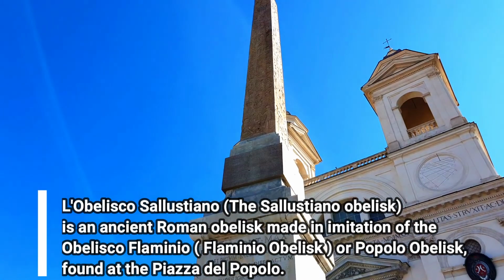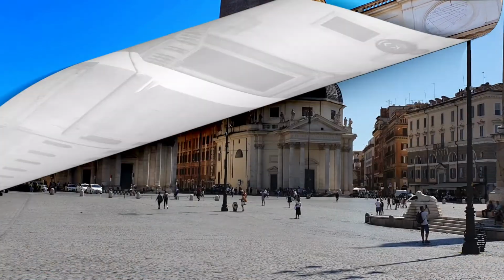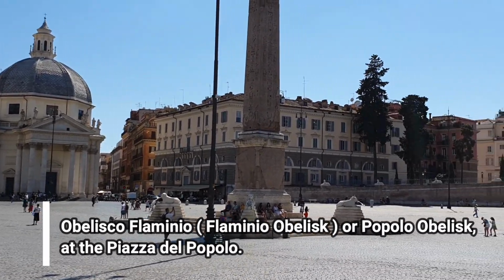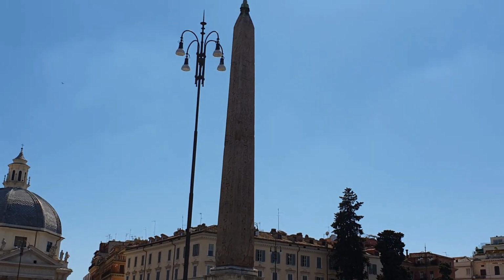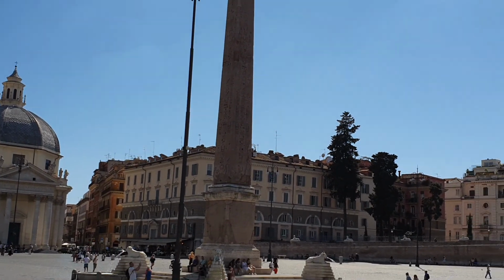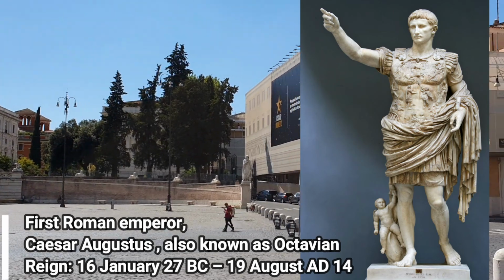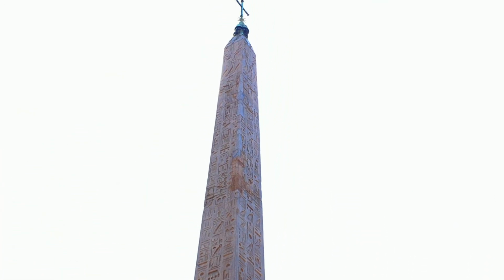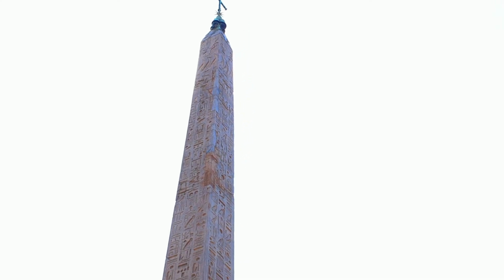Like I said, the Sallustiano obelisk is a Roman copy, actually an Aurelian copy because it was constructed during the reign of Emperor Aurelian. It's smaller than the original, which is called the Flaminio obelisk or the Popolo obelisk, which is found at Piazza del Popolo. An obelisk from ancient Egypt brought to Rome by ancient Rome's first emperor Augustus in 10 BC as a trophy of war after his victory over Antony and Cleopatra. This is an interesting history worth knowing on ancient Rome.